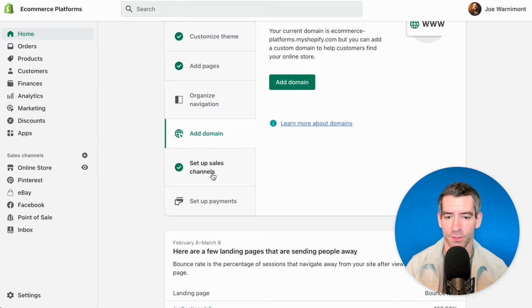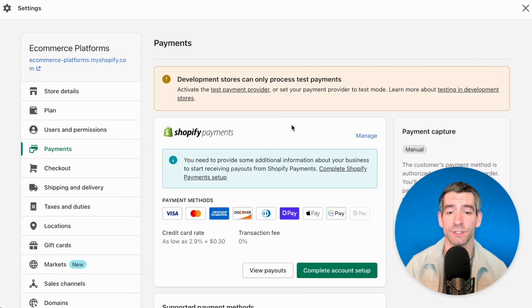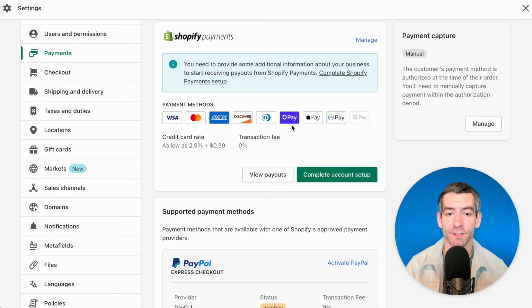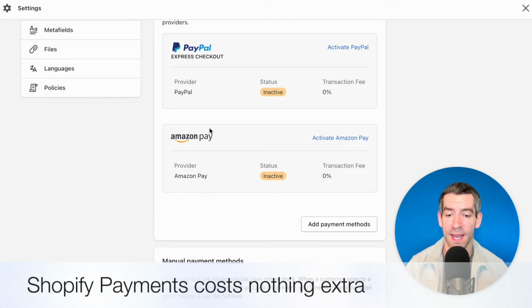And then we talked about sales channels, but what about payments? The main option, as we discussed in the pricing section, is Shopify Payments. So you can set up Shopify Payments almost instantly and collect payment methods such as credit cards, Apple Pay, Facebook Pay, Google Pay. There are so many options that you can provide to your customers so they can pay the way they want. And then they also have other supported payment methods such as PayPal and Amazon Pay.